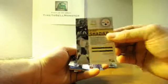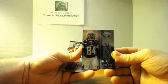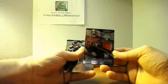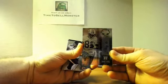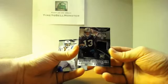Red parallel, number 25 of 100 for the Steelers. Tevin Reese for the Chargers, autograph, non-numbered. Charles Sims for the Buccaneers, Rookie Roll Call jersey card, non-numbered. Shaquille Evans for the Jets, autograph, non-numbered. Kelvin Benjamin for the Panthers, jersey card, not numbered.